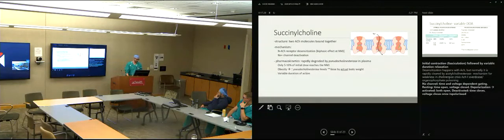So we'll start with the depolarizers, which is succinylcholine. Succinylcholine is basically just two acetylcholine molecules that are bound together. As we went through, acetylcholine actually causes muscle contraction, so it's initially a little bit counterintuitive how this type of medication could actually paralyze someone. And how this works is succinylcholine arrives at the neuromuscular junction. It binds to these nicotinic acetylcholine receptors, and initially it will stimulate muscle contraction, as you see with muscle fasciculations, but that eventually turns into paralysis.